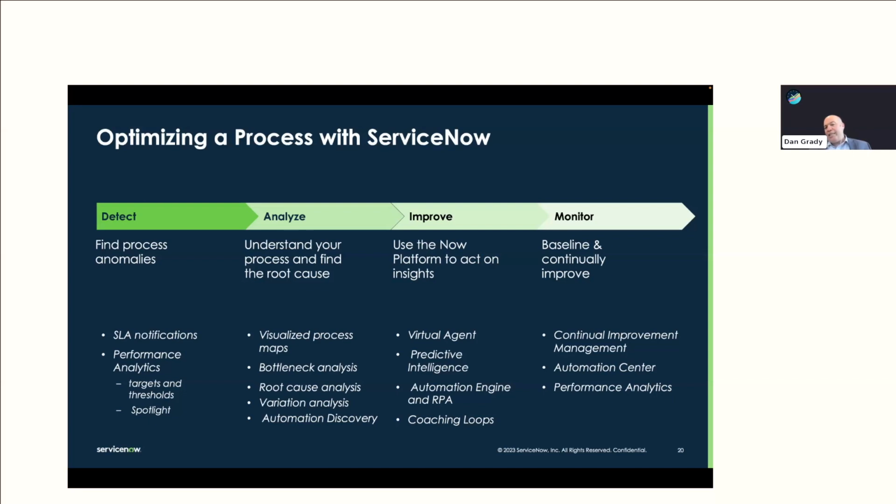And then the last stage is the monitor stage. And this is where a lot of organizations fall down, right? They do a whole bunch of analysis, but then they never act on what they're finding. We need to be able to act on what we're finding, and too often those insights get lost. You don't realize any value unless you act.